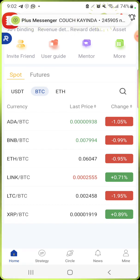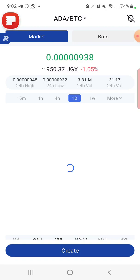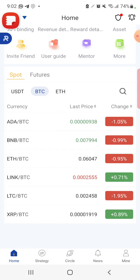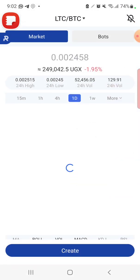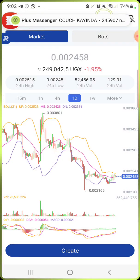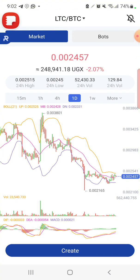So you can decide. You tell your robot, I want you to buy ADA. Keep buying and selling it. Actually, I advise such trades to be in a cycle. Buy, sell, buy, sell. Keep doing that. Keep buying and selling. Now, this helps you to increase your quantity of Bitcoin.